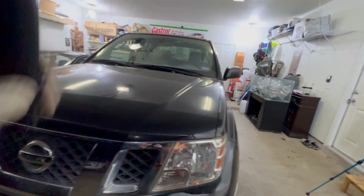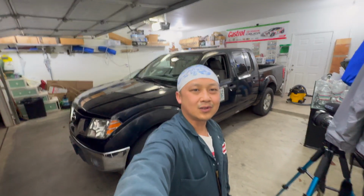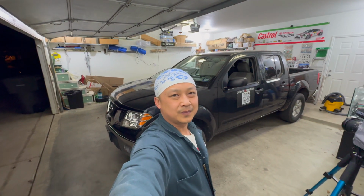Nothing on the ground, so I know that this vehicle doesn't leak oil from underneath the engine, so it's a good engine, or good signs of care and maintenance on this vehicle. That makes me feel more confident about purchasing an older, used vehicle.